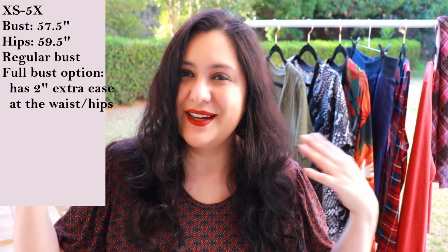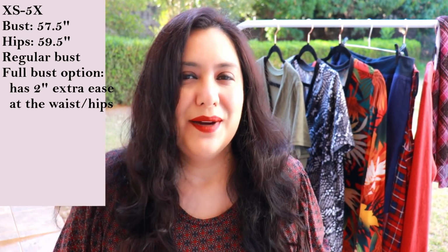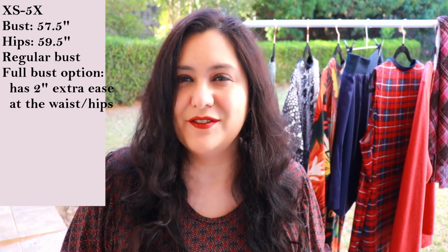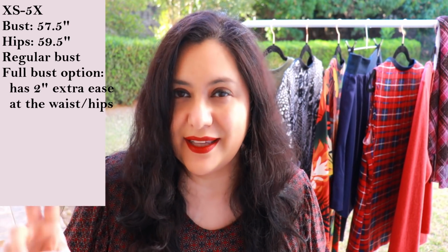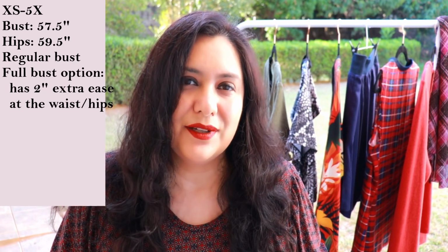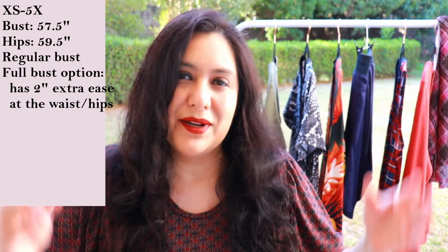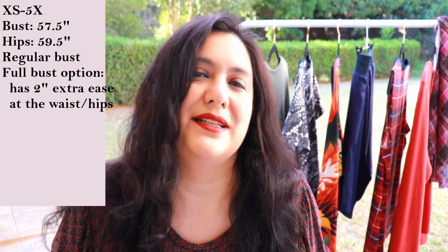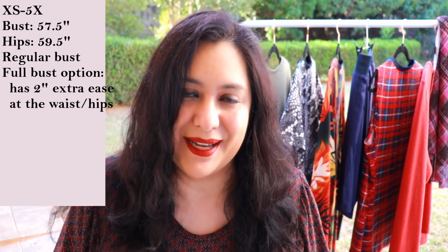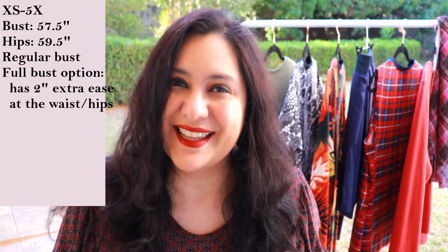Keep the shoulders fitting well, the sleeves fitting well with just that extra room at the bust. Always take into consideration that if you're using the full bust piece, your garment will have 2 extra inches of ease at the waist and the hips compared to the regular bust option. So take that into account. You know, you might want that extra ease there, you might need that extra ease there, or you might want to just take it in a little bit and customize the fit to what you prefer. Because the priority is having it fit right at the bust, then adjusting the waist and the hips can be very, very simple. Bring it in at the side seams.